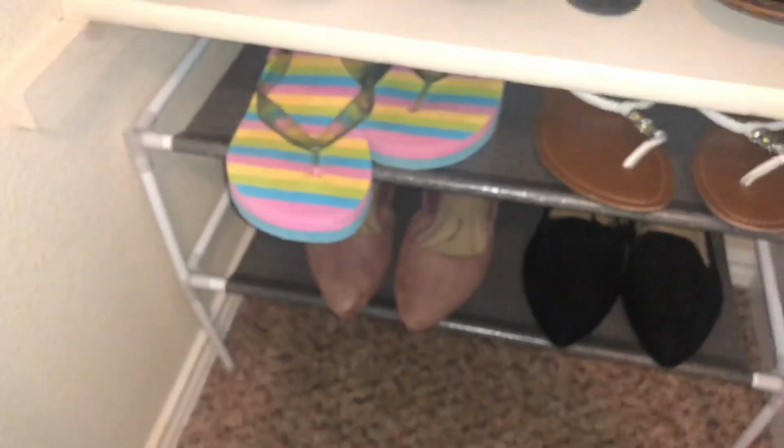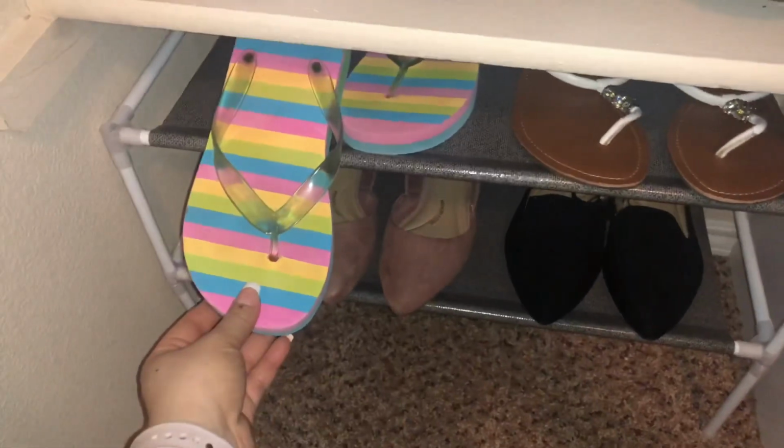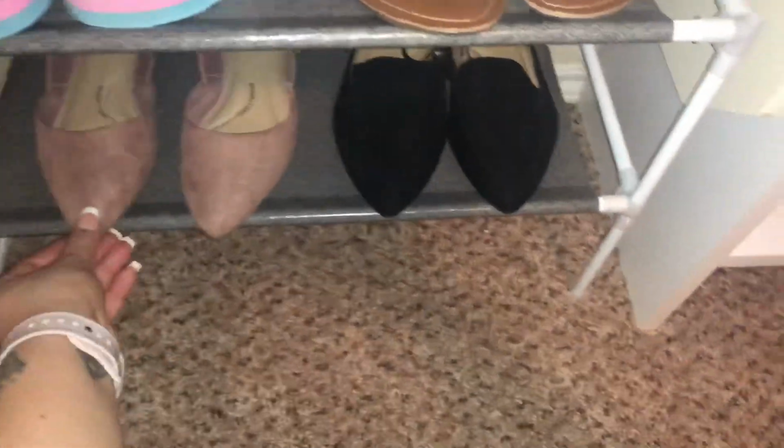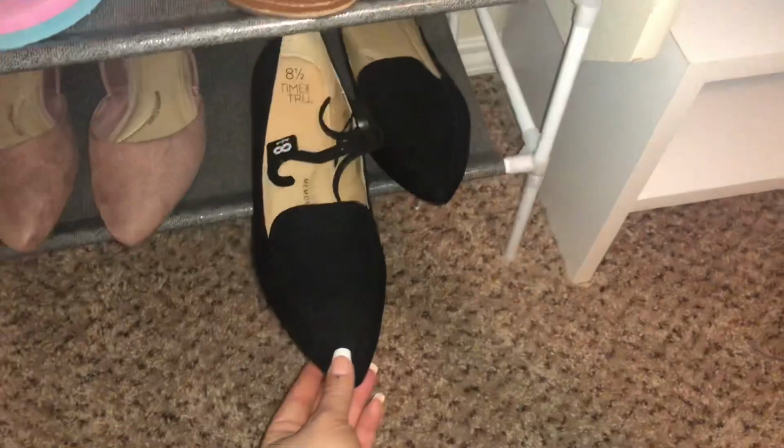And yeah, those were 40, but I got those like 7 years ago. I need to get rid of those because they're already broken. These are really gross to have on display because they're not cute. I got these for like $1 at the thrift store, but I just saved them for the pool. These are Jessica Simpson flats, and these are my 2 flats from Walmart, which I love. I'm obsessed with them. Yeah, so that's all my shoes.